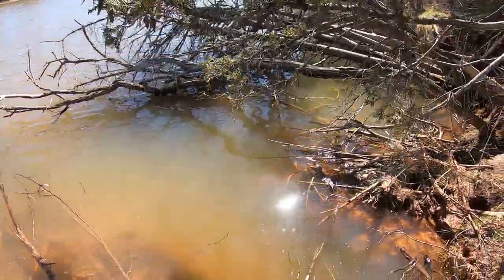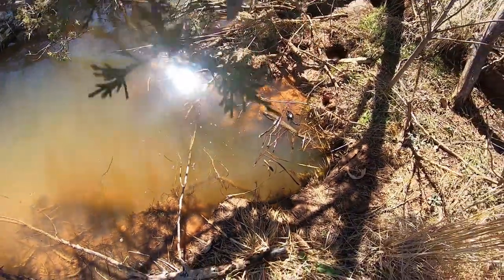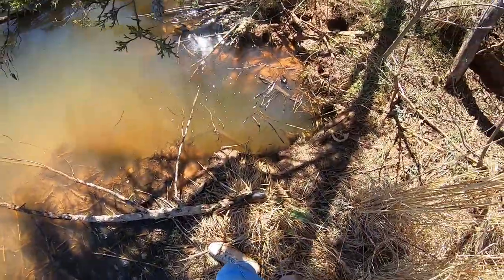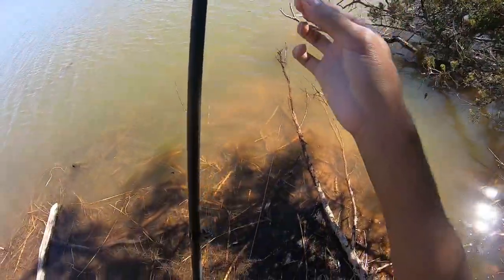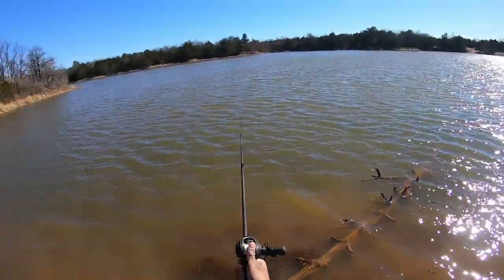Oh, I think I hear a beaver or something over there. Kind of want to throw a jig. I think I'm right on top of where these beavers go into their home, like right here and all over here. Bro, if a beaver comes out and attacks me, I wouldn't even be upset at him. He's like, dude, get away from my house.